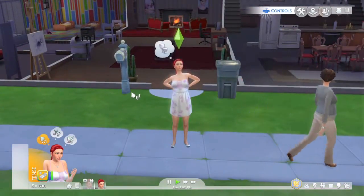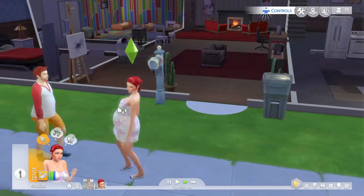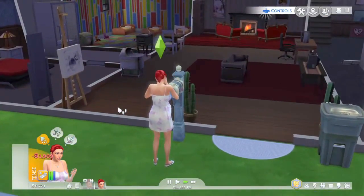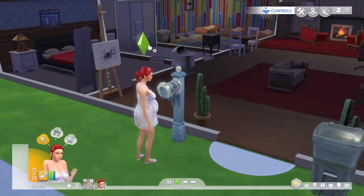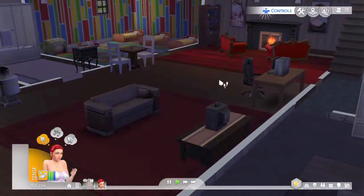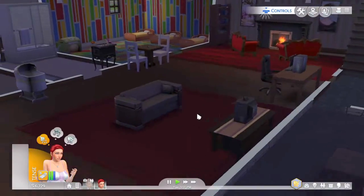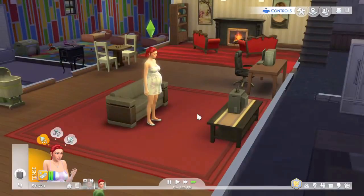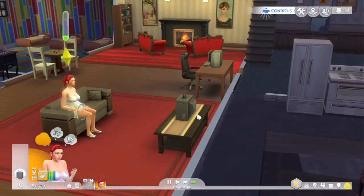She is in the 3rd trimester. She just got into it. We need to pay the bills real quick. Alright, and we're gonna go ahead and continue this painting once she's less stressed. Let's just watch some cooking. Never hurts to improve cooking skills, so it decreases your chance of burning down the house.